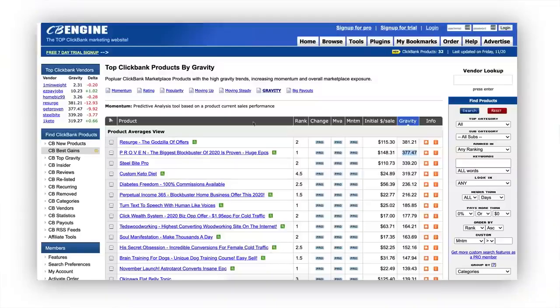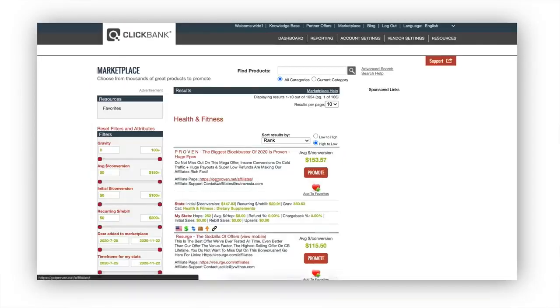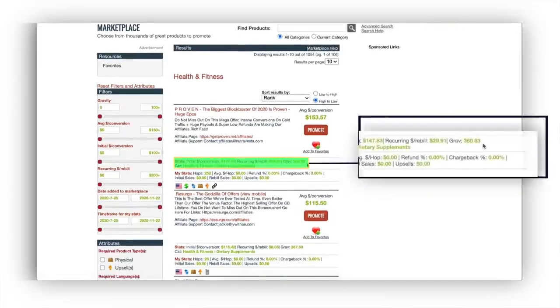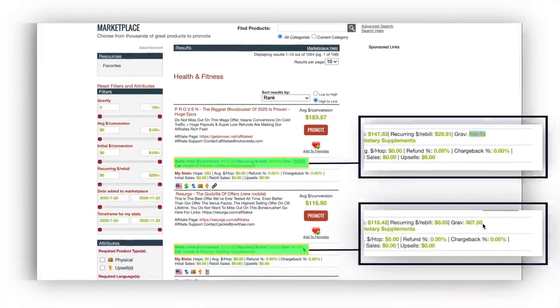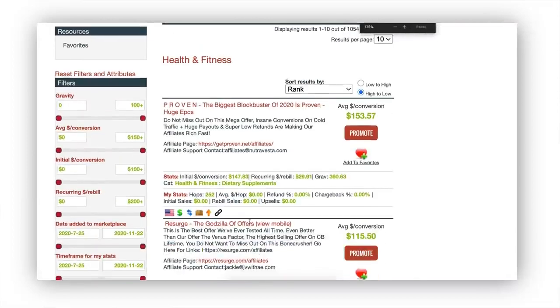So what you're able to do as well is if you go back to ClickBank and you go to health and fitness, right? You just click the health and fitness, you're able to see Proven and Research. Now Proven, you can see 360 right over here, and then Research, you can see 367 for the gravity right over here as well. So the other thing we have to keep in mind is that all of these have what's called affiliate tool pages.